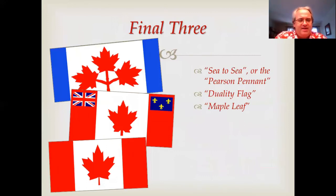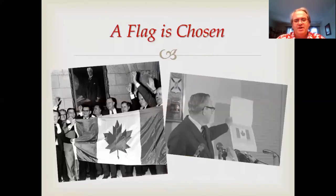The flag committee narrowed its choice down to 3 finalists. This is in the early 1960s, and you have the C2C or the Pearson pennant, the 3 maple leaves together with the blue ends. That was considered a front runner at a time, particularly a favorite of Prime Minister Lester B. Pearson, followed by what was known as the duality flag, and then simply the maple leaf. Those were the final 3 that were submitted to the federal government to choose between.